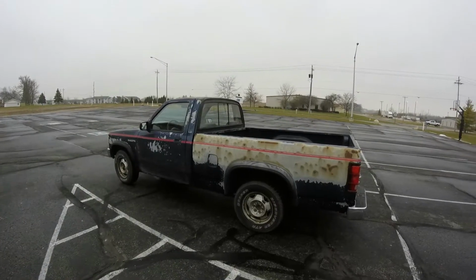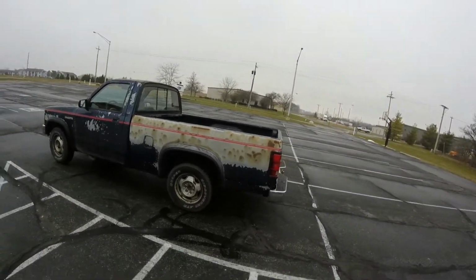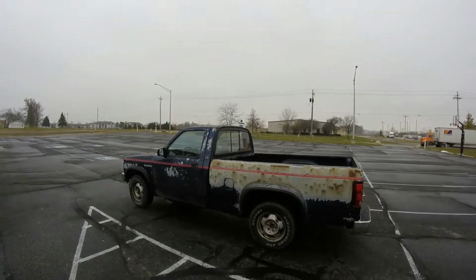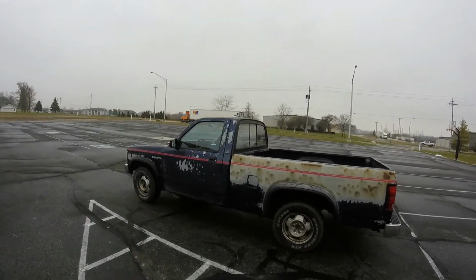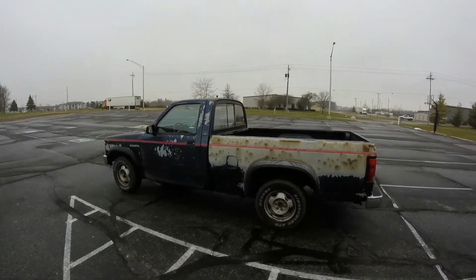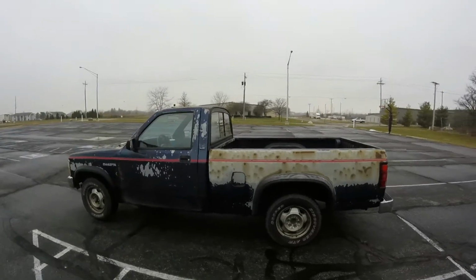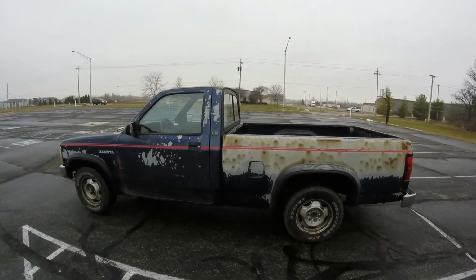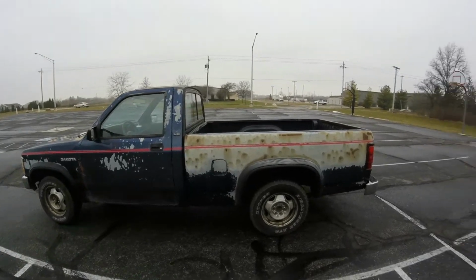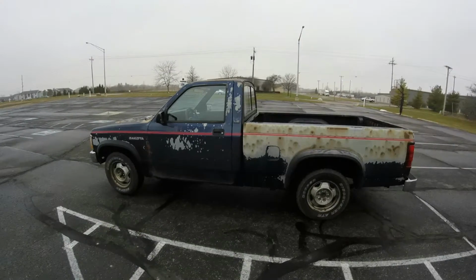That was the other drawing feature this truck had, aside from it just being another Dakota and having low miles, which I'll get over in a second. Was the fact that it's the short cab, short bed. So this is the tiny version of the truck, and I guess the more fun version, I guess you could call it sportier version. If there is a sporty Dakota, this is the body that would fit that description, I guess.